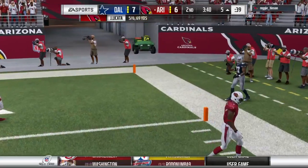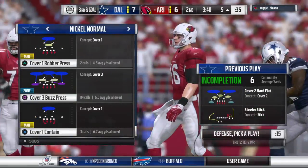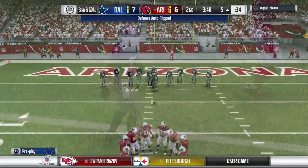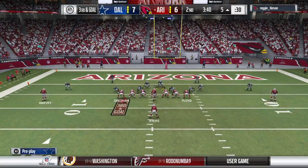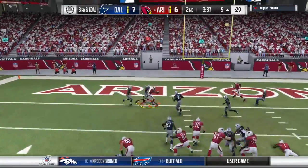And he just chucked that one out of bounds, out of everyone's reach. Maybe a wise call not to take a sack in this part of the field. It brings up 3rd down. An extra defensive back on the field here for 3rd and goal.